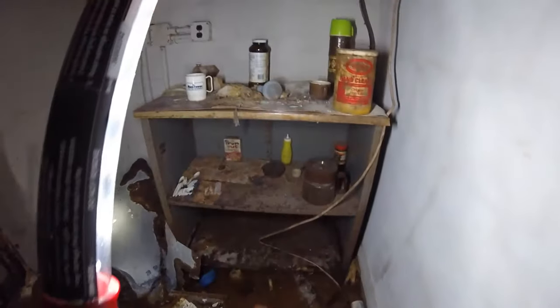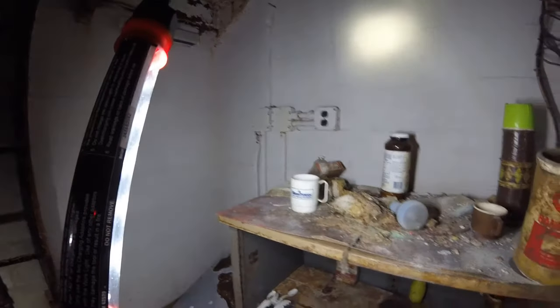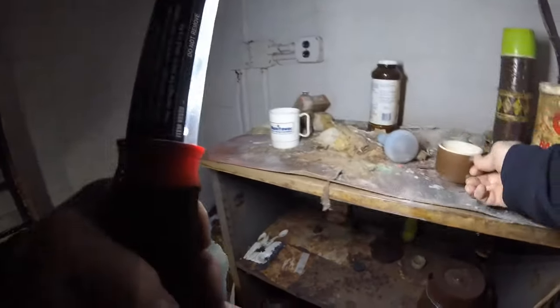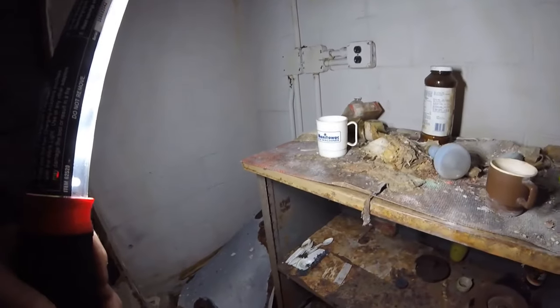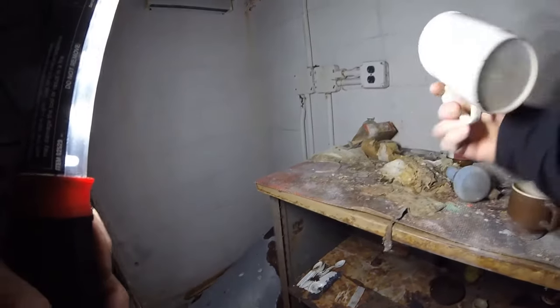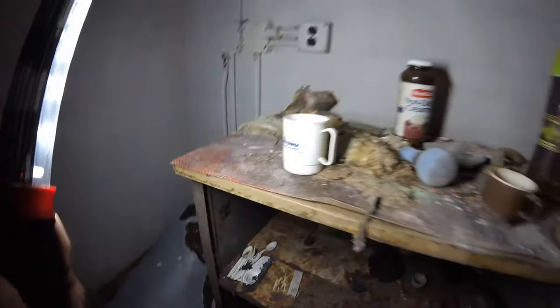Here, this is the janitor's closet. Let's check it out. What's this? Janitor's closet. Look at the old coffee cup and somebody's old thermos. And look here. Coffee creamer. Manitowoc ice machines. Cool.